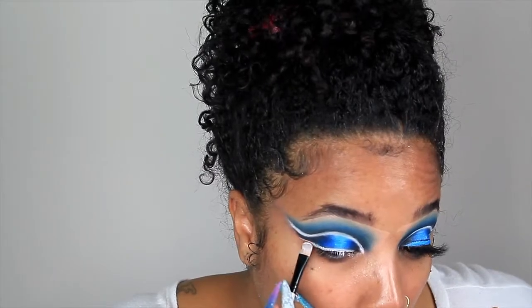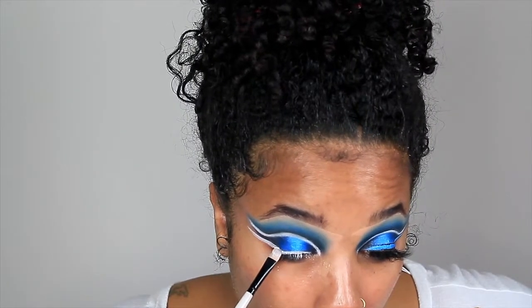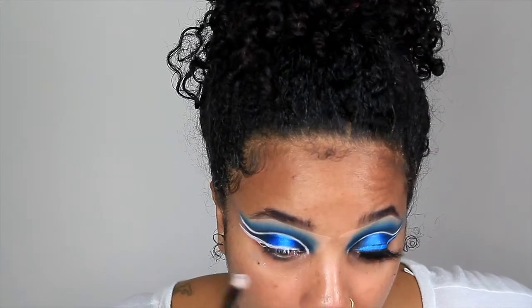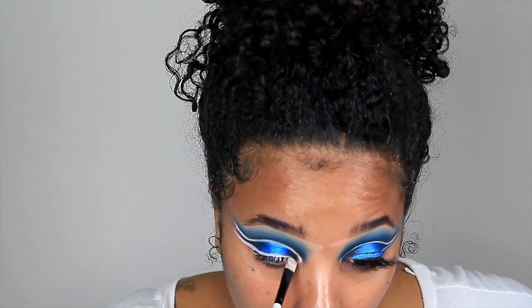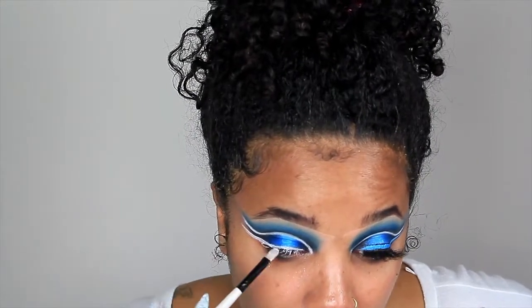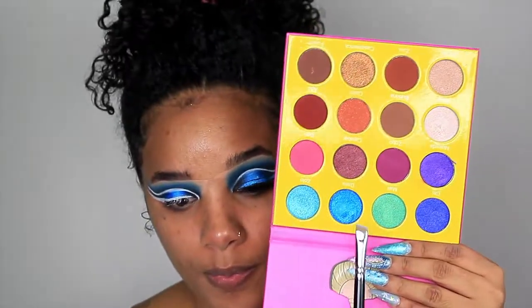And I definitely think if you're going to be using color, it's important to have a white base. You have to have a white base just because you can add any color on top of it and pretty much get whatever you're looking for in your eyeliner. Okay, so once I have this done, and I know you guys are probably like, girl, these are a lot of steps, and this look did take a minute.